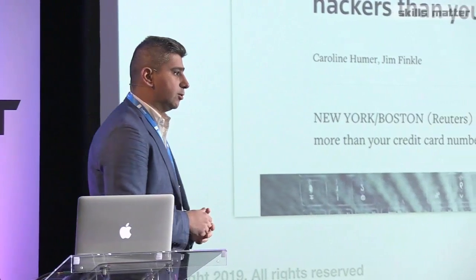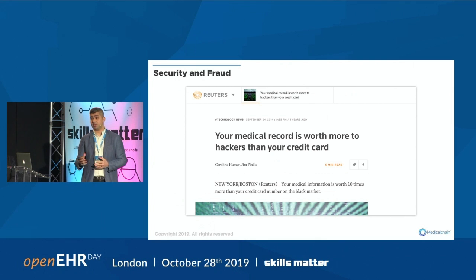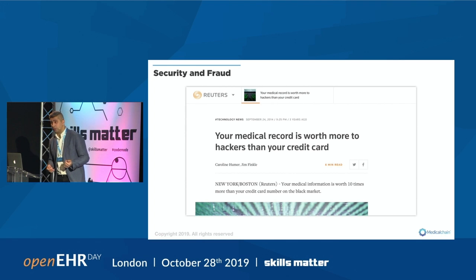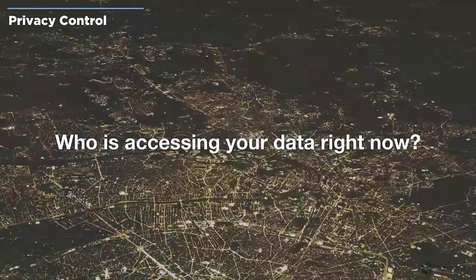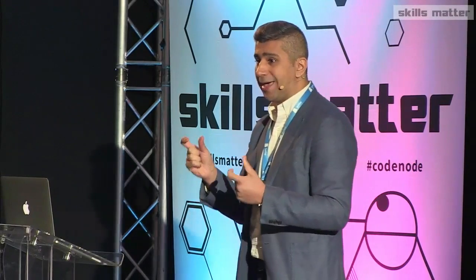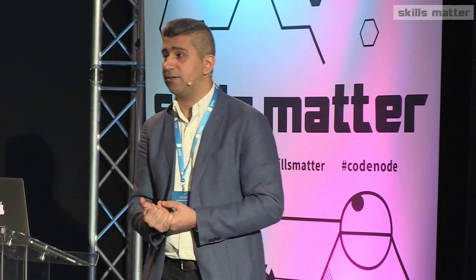And why is the medical record so valuable? Because this is your history, you cannot change it. This is who you are. It's not like your credit card: if it's stolen, you can simply ring your bank, tell them the card is missing, and they will issue a new one for you. But with your medical record, it's very difficult. This is who you are, this is your past. And as we sit in this room today, we don't know where this data is stored, and we don't know who is accessing it. When you go to any doctor, they say, I'm just accessing your medical record, but you don't know where that record is. You say it's my medical record, but where is it? I can't see it, I don't have it.